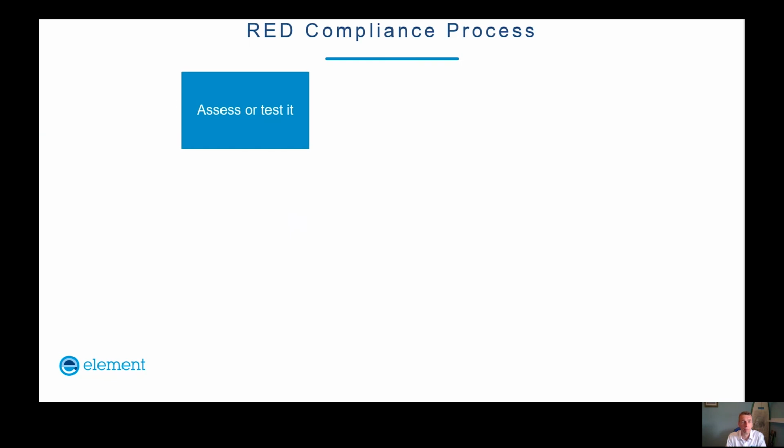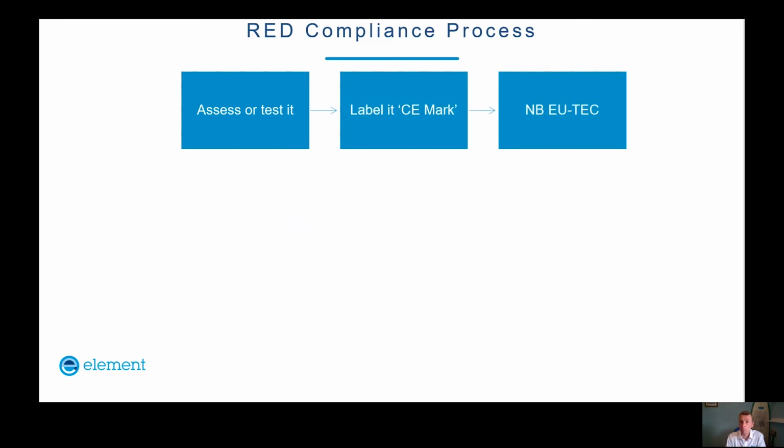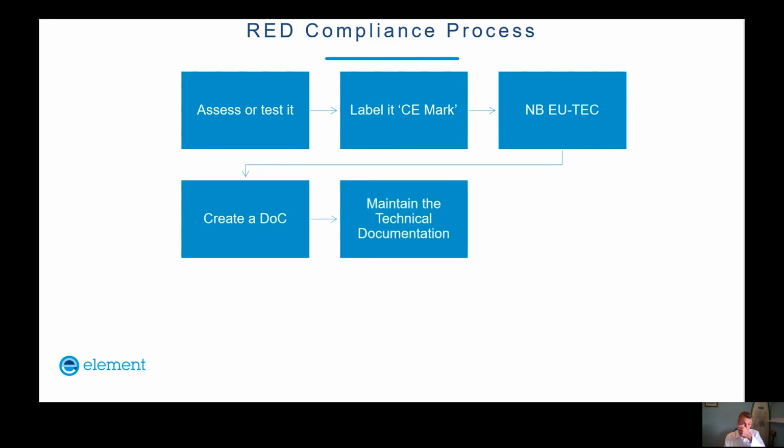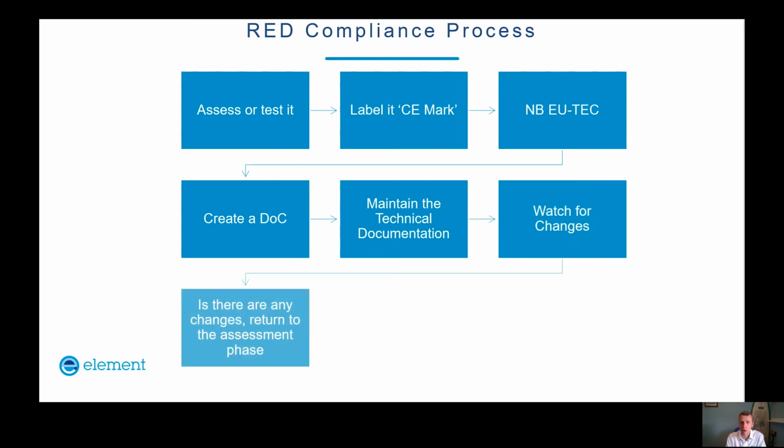So as a reminder then, you're going to develop your product. You assess it, or more likely test it. You label it with the CE mark. Maybe you get your type examination certificate if you need it or if you want it. You create a DOC. You maintain your technical documentation, and you watch for changes while your product's on the market. And if there are any changes, you return to the top of the list and start again. Okay, so that's the RED.